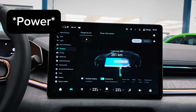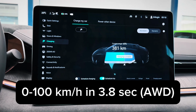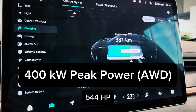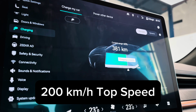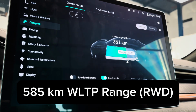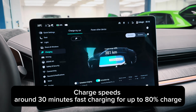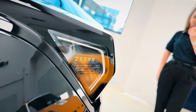So let's talk about power. You have 0 to 100 kilometers an hour in 3.8 seconds. That's if the car is in all-wheel drive. You have 400 kilowatts of peak power, or 544 brake horsepower. You have 200 kilometers an hour top speed, and you also have range of around 585 kilometers, which is great for such a big car. Charging speeds, around 30 minutes for fast charging for up to 80% of charge. This is a driving machine that is powerful and quick.